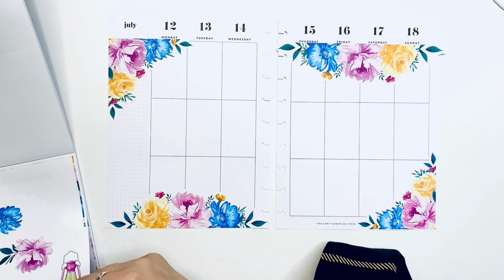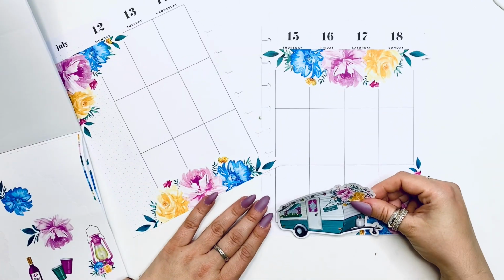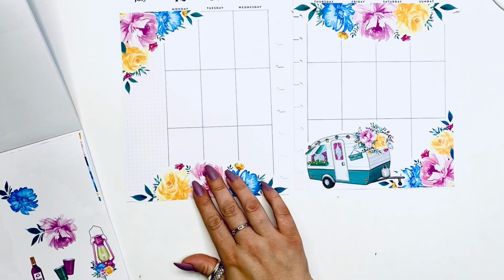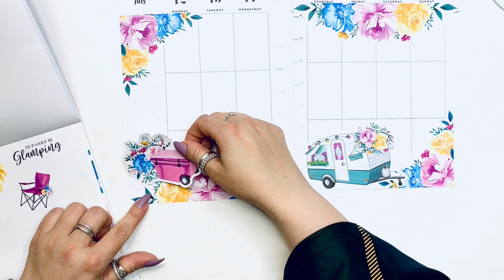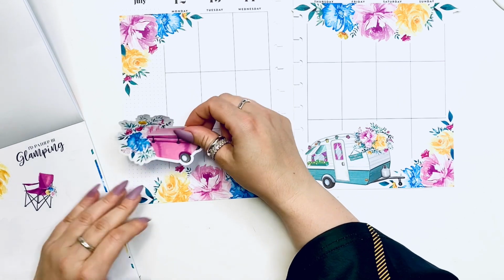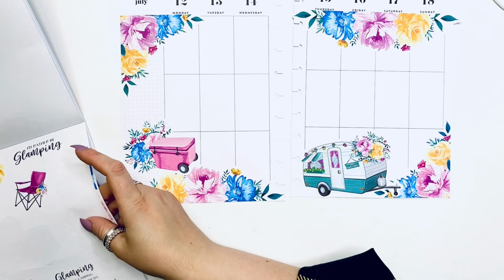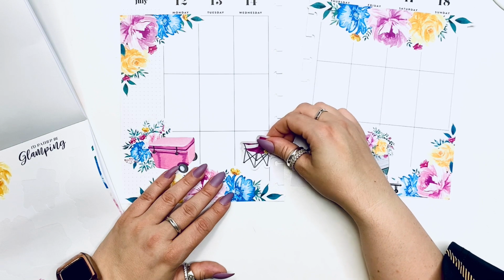So this weekend I am going to be doing some glamping, possibly, we shall see. So I thought it's the perfect spread to use these beautiful camping stickers. Aren't they beautiful? So we have a cooler and a little RV. And then some folding chairs. So just really cute stuff.